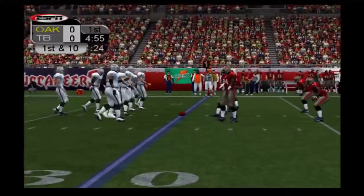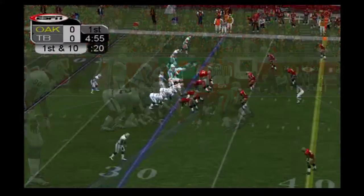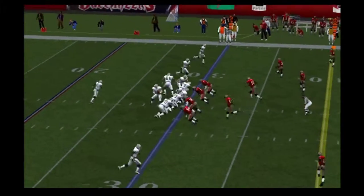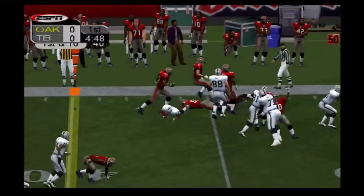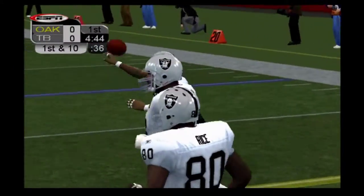The Raiders get their offense on the field and will start this drive at their own 30-yard line. Garner will get the carry on first down and heads up field. Finally stopped at the 46. It will be first down.